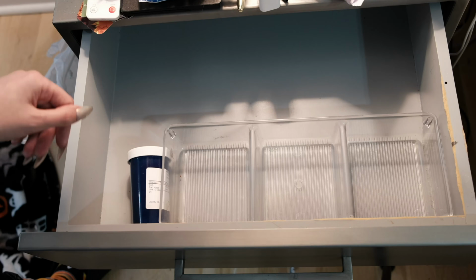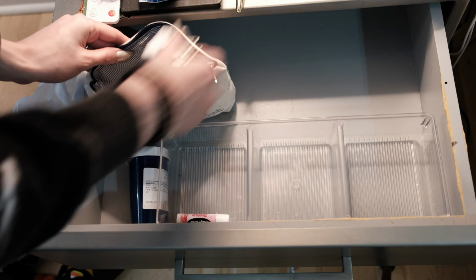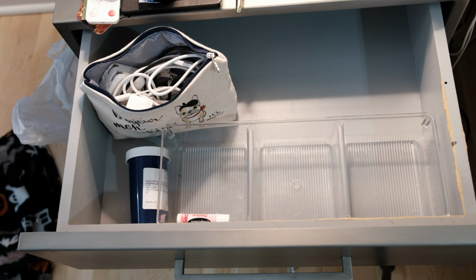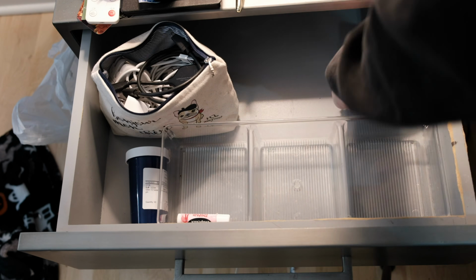We're going. And I'm putting everything back into my drawer. I've got this little divider thing I got from Bed Bath & Beyond like 300 years ago. And I've got this little makeup bag where I'm putting all my cords, getting them all, not really organized.